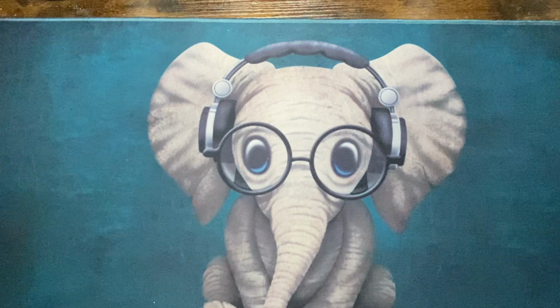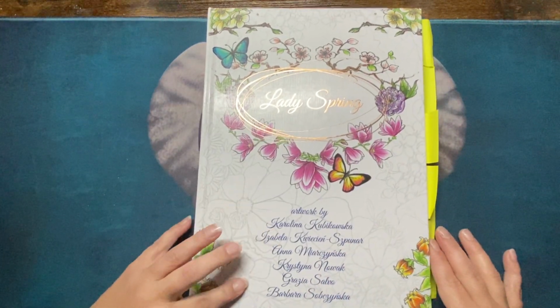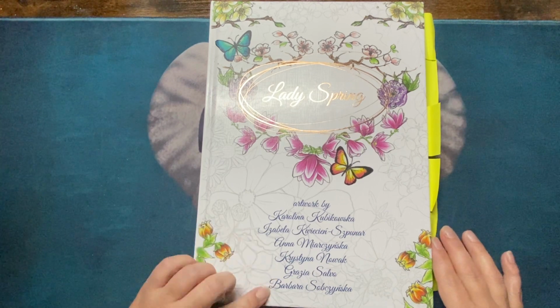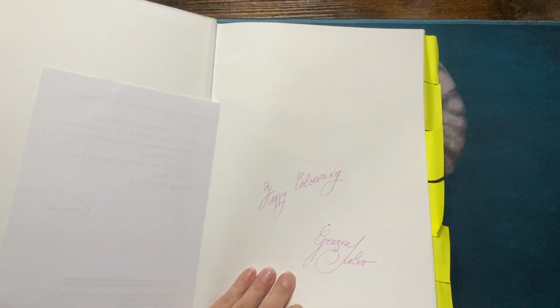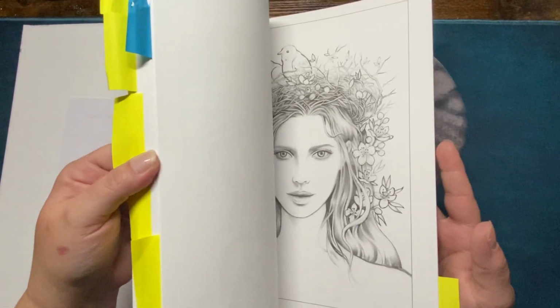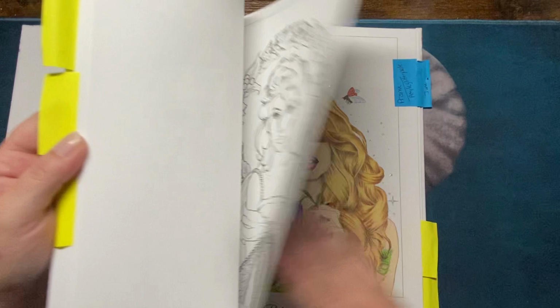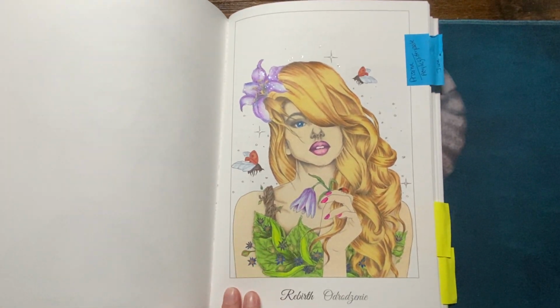Backgrounds are so hard. And then I got Lady Spring, which has artwork from these 6 artists. I'm not going to pronounce them because I'll butcher them. But Grazia Salvo, I ordered it from her. The tabs are just in here to separate the artists from when I was looking at them. And this is the only one I've done in here so far.